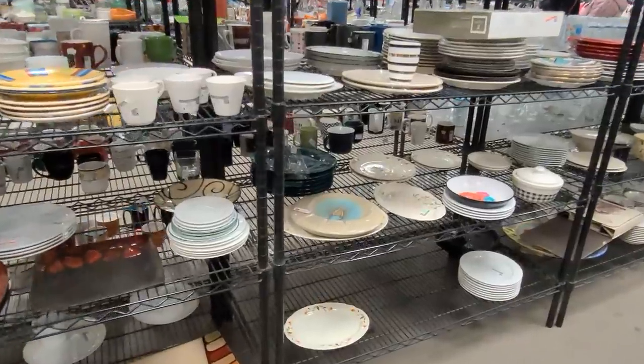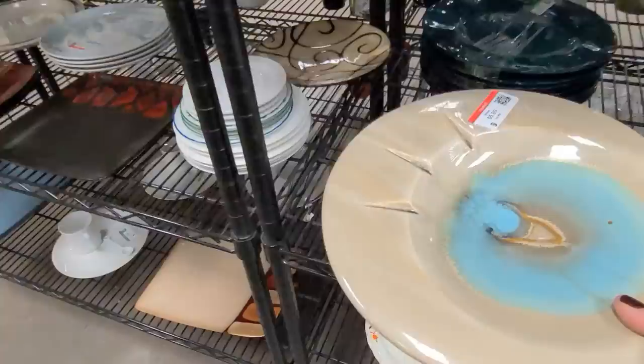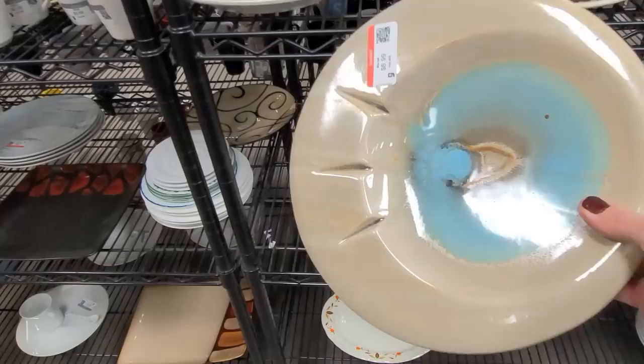I am in the plates and dishes aisle, and over on the shelf here is a gorgeous drip glaze mid-century modern piece. I don't know who the maker is, but it is definitely from the 50s or 60s. Let's turn it over and see if it's marked.